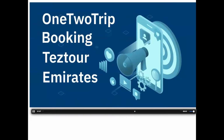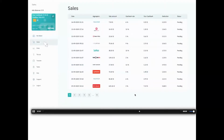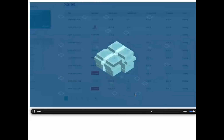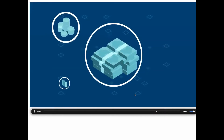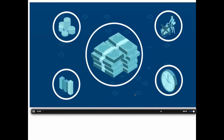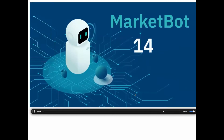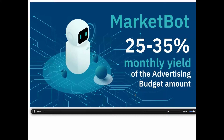Advertising campaigns on the chosen products. After every successful sale, you will see the cashback amount due credited to the sales section in the waiting status. The cashback amount will be available after it has been confirmed that the customer has accepted the purchase. The funds are then credited to the cashback account and available for immediate withdrawal. The yield depends upon many factors, including the cost and effectiveness of advertising, the goods refund count, the rate of purchase confirmation, and other details. During full-scale testing, MarketBot has shown a 25 to 35% monthly yield of the advertising budget amount.